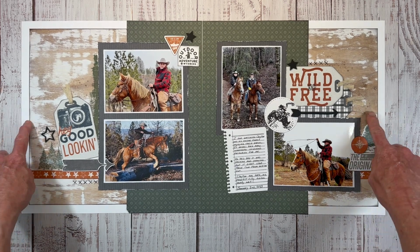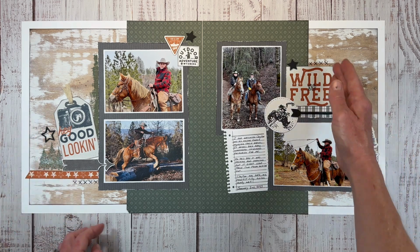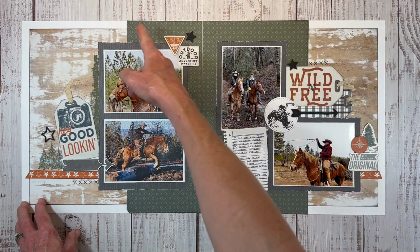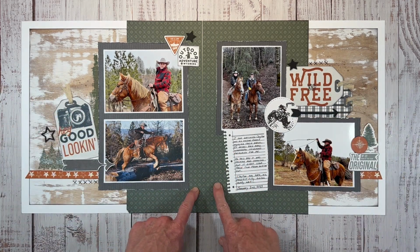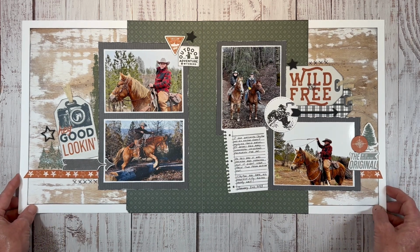So I used that same wood paper from the Mix-In collections, and there's only one. I did have 2 Mix-In paper packs because I love it so much, but I cut that paper and spread it out over. So this is a 12 by 12, and then this green one is a 12 by 12, and I just made them work to balance a double page layout.